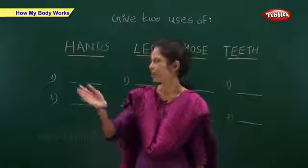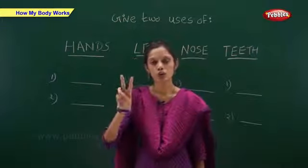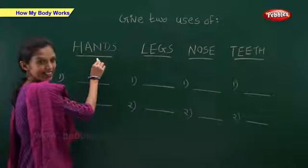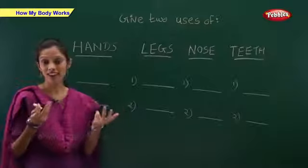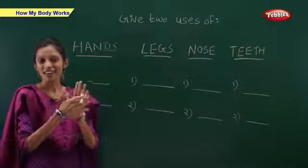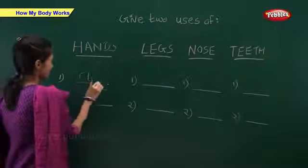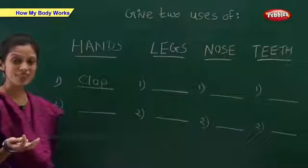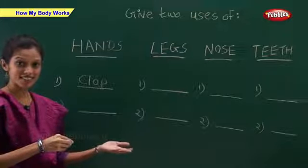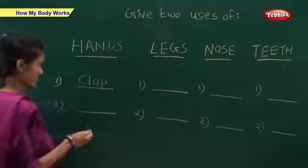I have written names of some body parts. You have to give me two uses of each. Hands. What can we do with our hands? Tell me fast. Yes, we can clap with our hands. What else can we do with our hands? Yes, we can write with our hands.